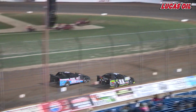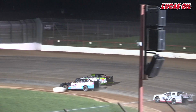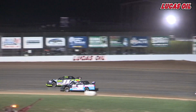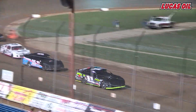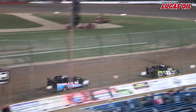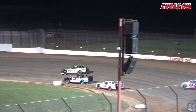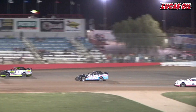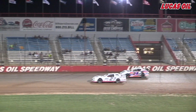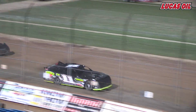Look to the inside. First time anyone's challenged Derek Brown up front. And Derek Long, that was the first time he was not either first or second here at Lucas Oil Speedway. Cincinnati has another finish outside the top two. Johnny Coates to the inside with 4 to go. And shootout here. 4-lap shootout.